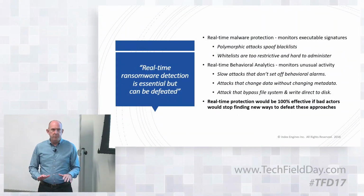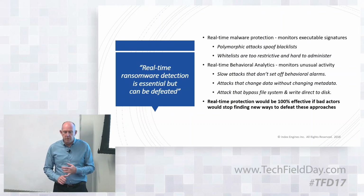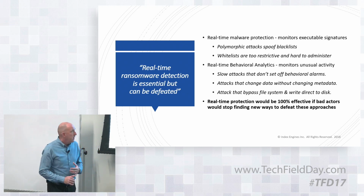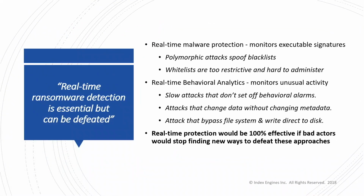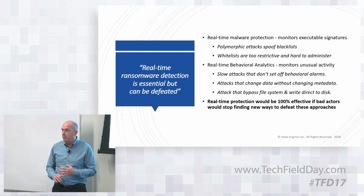The important thing to understand about CyberSense, to differentiate it, is what it's not. We're not saying this is a replacement for real-time protection. You have a number of real-time protection tools, like signature-based tools such as McAfee, that are looking for very specific signature-based infections. You have behavioral analytics tools, something like Varonis, that look at unusual activity. They're not 100%. If they were 100%, we wouldn't be sitting in this room talking about this product today. They have some level of effectiveness, but they're not going to solve the problem.